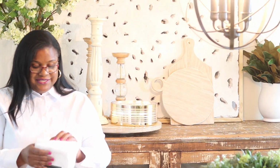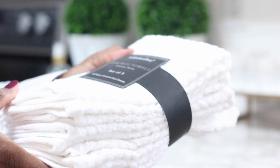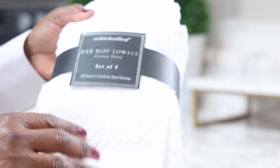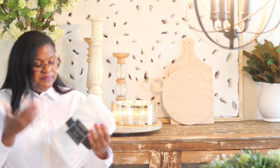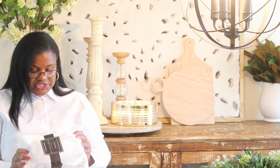This is something I definitely feel you can never have too many of in your kitchen, around your house. Basically in your kitchen are your bar mop towels, because that's what they normally call them. Bar mop towels, tea towels, whatever you want to call them. That's what they are, and they work fantastic in your kitchen for drying your hands when you don't want to use paper towels excessively. You can pick up your bar mop towels and dry your hands with them.